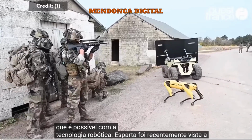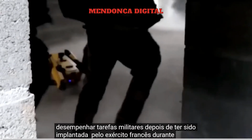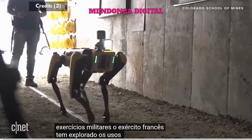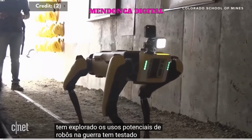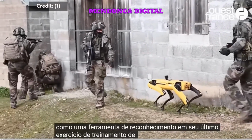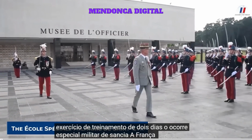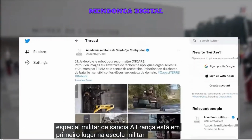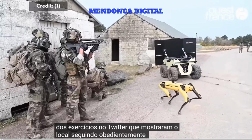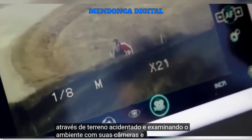Spot was recently spotted performing military duties after it was deployed by the French Army during military exercises. The French Army has been exploring the potential uses of robots in warfare and has been testing Spot as a reconnaissance tool in its latest 2-day training exercise. The École Spéciale Militaire de Saint-Cyr, France's foremost military school, shared pictures of the exercises on Twitter, which showed Spot dutifully following soldiers through rugged terrain and scanning the environment with its cameras and sensors.